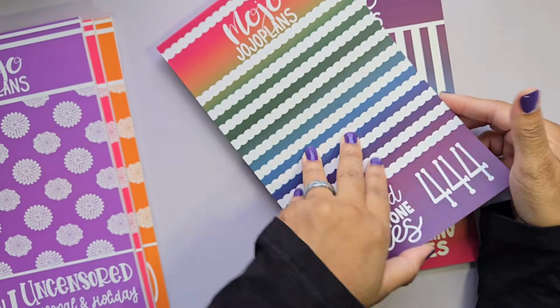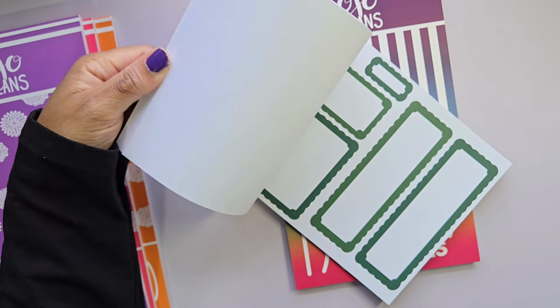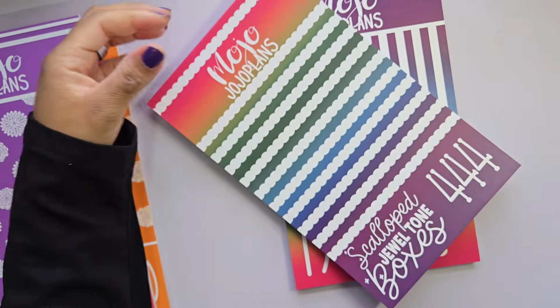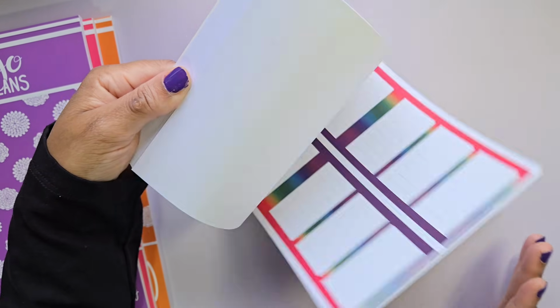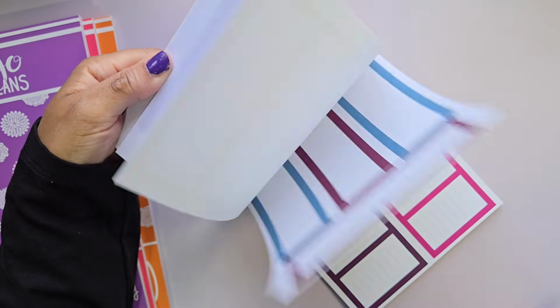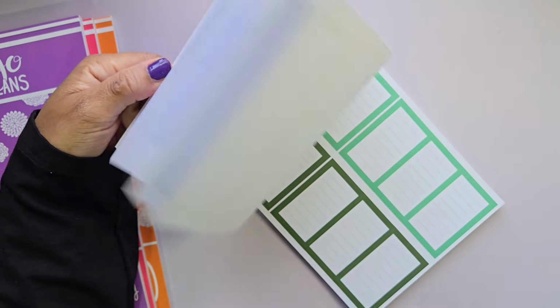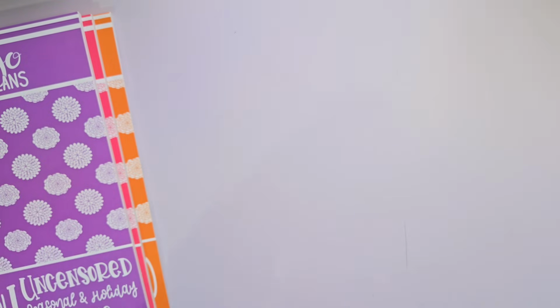So I also got the scalloped jewel tone, same color set, just these boxes are scalloped edges instead of straight edges, right? And then the journaling boxes have lines in them, and they tend to be a little bit bigger. So I do keep a dot grid bullet journal. I do journal in my reading planner, so I wanted to pick up some journaling boxes. So great deal there. These bundles were $30, so you got 3 books for $30.